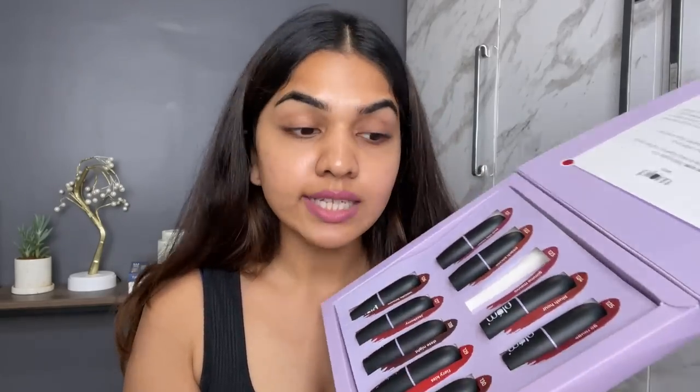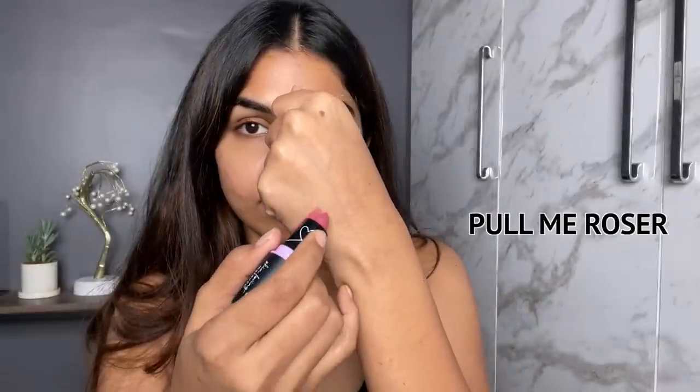One swipe pigment, super comfortable on the lips. So this is how Give Me Mauve looks. So beautiful, right? All the 10 shades are so nice and suitable for Indian skin tone. Extremely lightweight, though they're matte, they're very nourishing because it has 6 beautiful ingredients, like vitamin E, shea butter, almond oil, jojoba oil, avocado oil, and macadamia nut oil. So super nice. Pull Me Rosa.